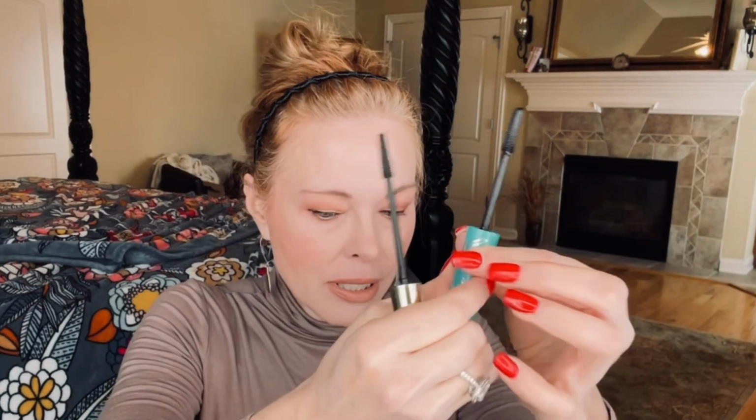And it looks like this. Again, the brush is pretty similar. The Thrive is a little bit larger. And in terms of the length of the bristles, I have looked at them with my glasses on, but I'm going to do it one more time. They're not long either. They're short, nubby bristles.